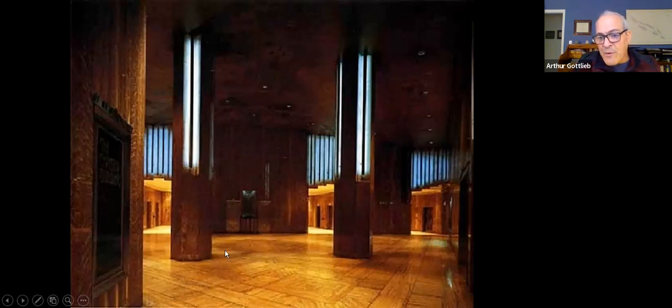Now, the reason I stuck this photograph in here is to show you the expanse of the lobby. But you see these vertical columns here, right? These vertical columns have these long lights. And what they did here, nobody had ever done this before.